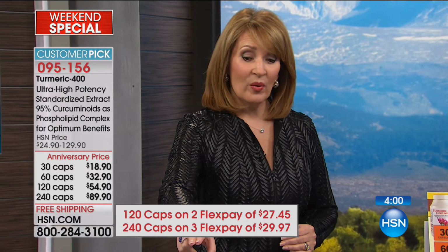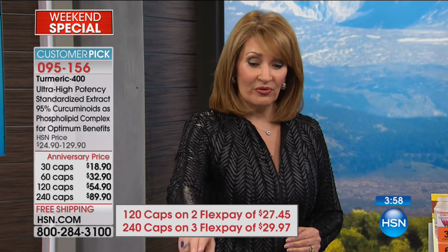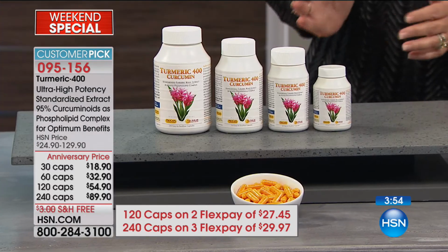This is an example. If you want to take turmeric, this is the one to take. I do need to point out, this is also very limited. We are down into the hundreds. Yep, we have a few hundred in each size left. So it's your last chance to see this at the anniversary pricing.